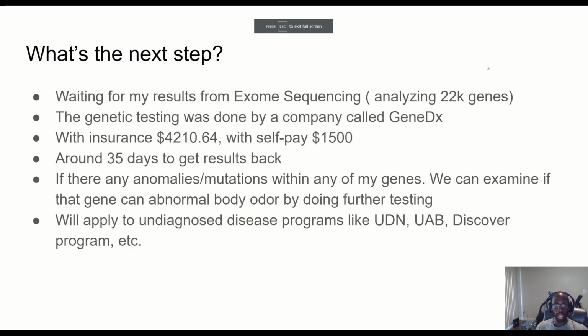Currently, I took a saliva sample to do exome sequencing. If anybody doesn't know, exome sequencing is where you analyze the 22,000 genes within your body. The gene testing was done through a company called GeneDx. It's very expensive. If I had used insurance, it would have been $4,000, but I did self-pay, which was $1,500. It takes around 35 days for me to get my results back, so maybe sometime in September or October I will receive the results.